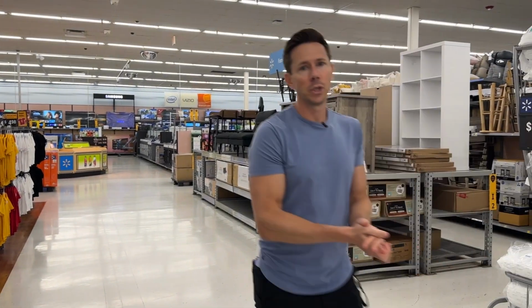Well, that is it, my friends, for the top 5 or so lies at the grocery store. Man, between food lies, horrible ingredients, misleading marketing, the deck is really stacked against us. But as long as you know how to read labels or scan them with the Bobby approved app, you have the leg up.